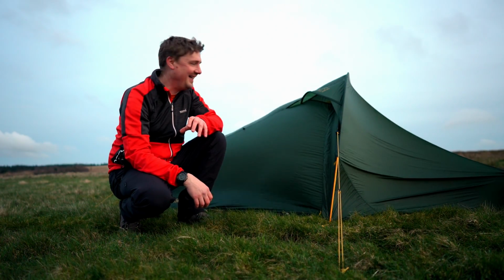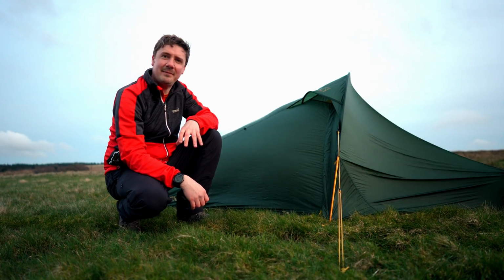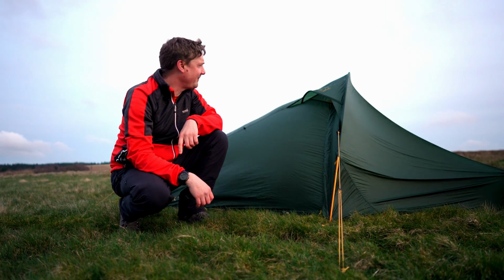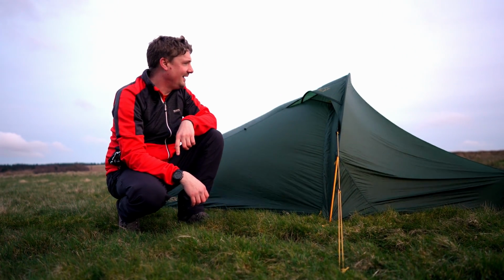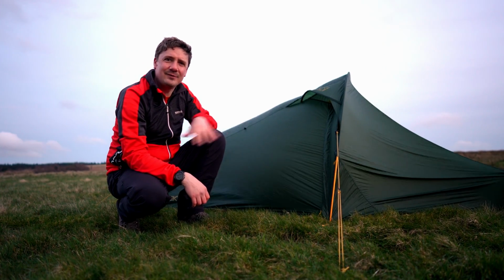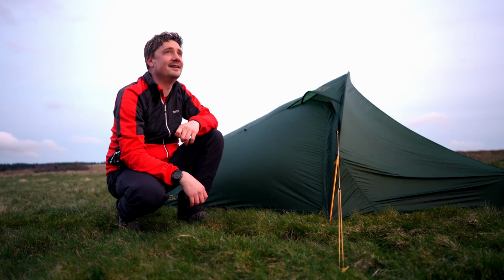Well, not the best pitch in the world. Bit of a pain to put up, actually. Getting the central pole through is a bit of a nightmare, and it's much bigger than I thought it was going to be. It seems to have quite a big footprint, so there should be absolutely tons of space inside.